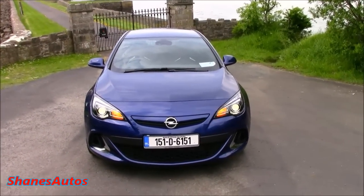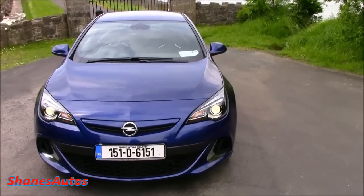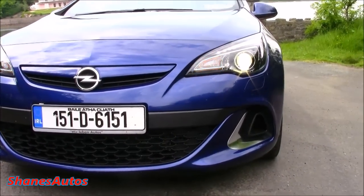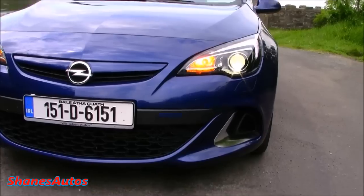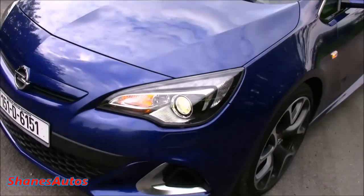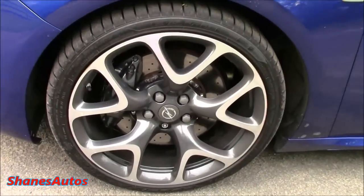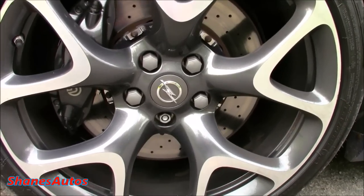So the OPC is very uniquely designed from a standard 3-door Astra. This particular one is finished in flash blue, and it's got a new front bumper. And also the grille is painted as well. Standard Astras, I believe, just have a chrome grille. You also got your LED running daylights. And this car also comes with the 20-inch alloy wheels. It has Brembo brake calipers, cross-drilled ventilated steel disc brakes, front and rear.